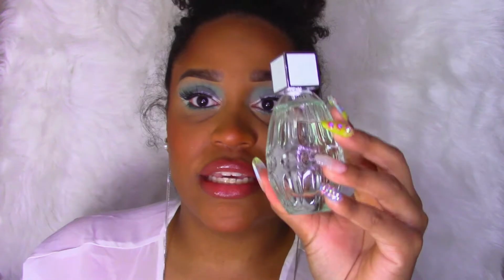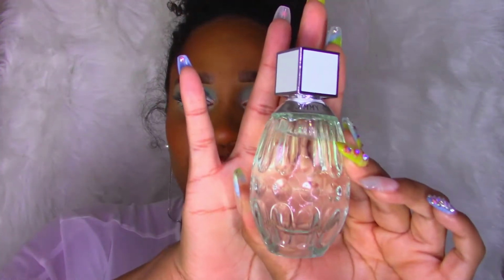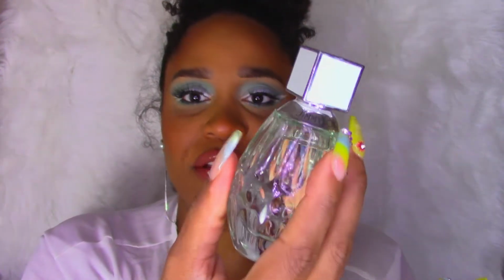So literally this scent is the perfect scent for summertime. She's adorable. She just fits in your pocket. Even the one that's a little bigger is a little taller, but it's so oval. I actually like the shape. I think it's really cute.